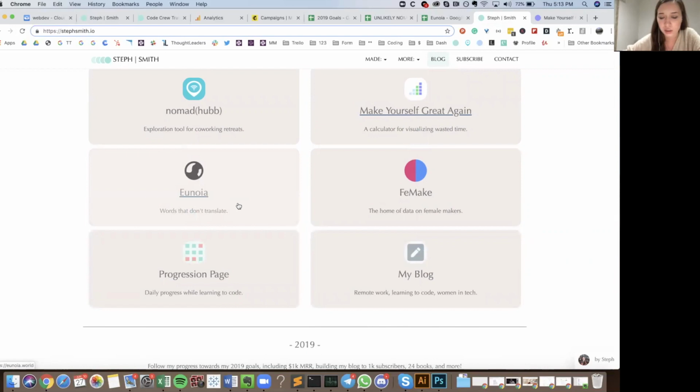Unoya is a searchable directory of words that don't translate. That was done with the 24-hour startup challenge that happened last year. Make is an analysis of data from Product Hunt and the representation of women on there. What does that look like?